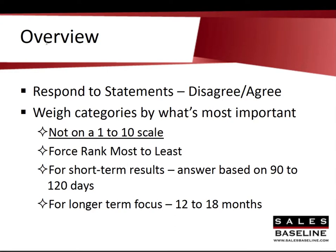So we ask you to force rank the categories based on most to least importance, and you can choose any time frame you'd like. Typically it's either a short-term result in that you're looking for making an impact in the next 90 to 120 days, or you might be looking longer term, 12 to 18 months. But it's very important, as the multiple participants take the assessment, that you're very clear under what time frame they should weight the importance of the categories.